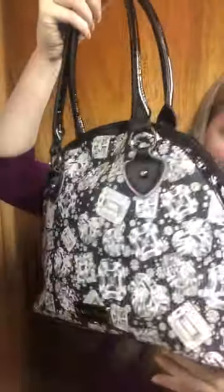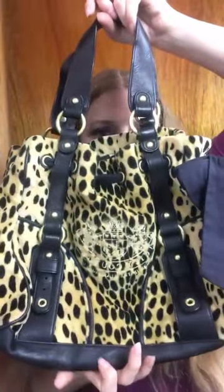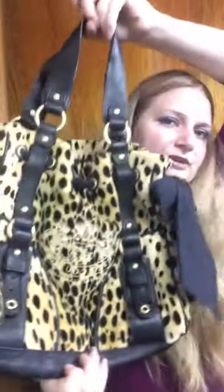Okay. So, I'll show you guys the purses that we are going to be putting up, just to let you know what we're getting rid of here. The first one I'll show you is this Betsey Johnson Diamond. Next one is this Juicy Couture Daydreamer. This is my first Daydreamer ever. I love her, but she needs a new home.